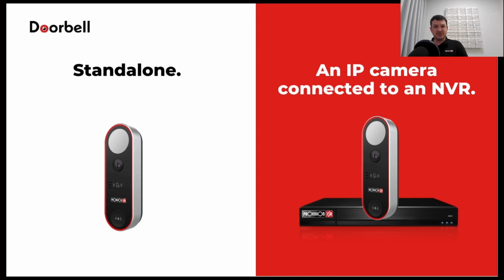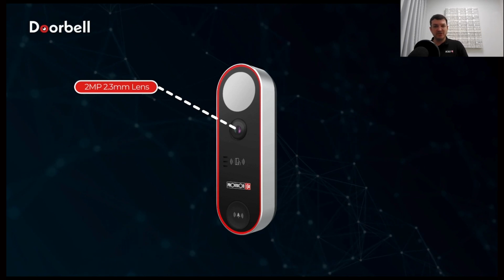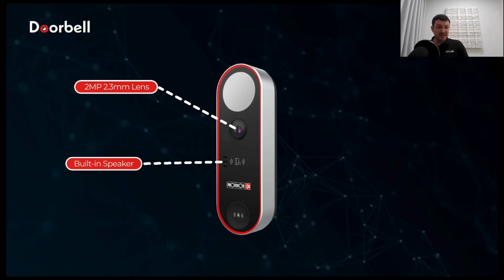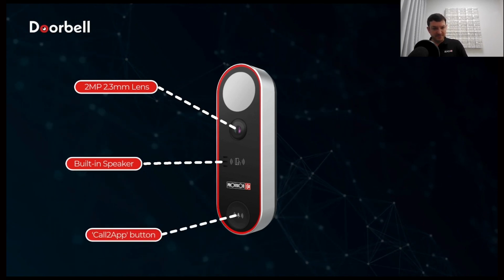Let's dive deeper into the doorbell's components now. So firstly, the camera boasts a 2 megapixel resolution and features an exceptionally wide lens. It is accompanied by a built-in speaker for clear visitor communication and a call button to ring the app.